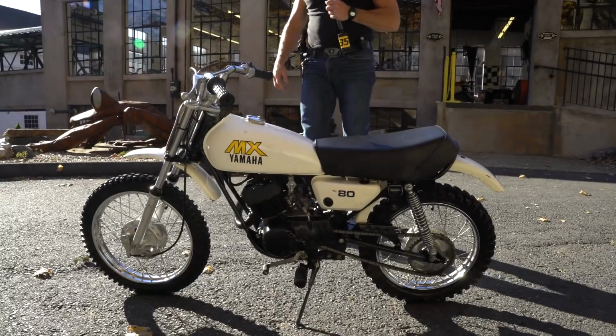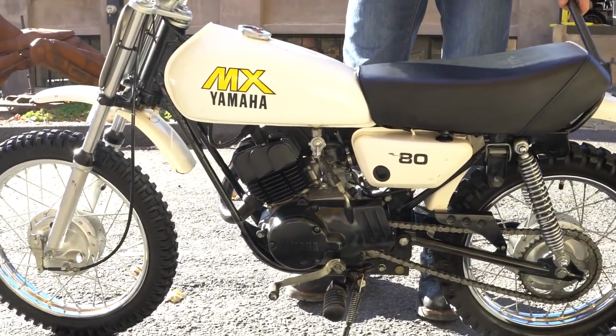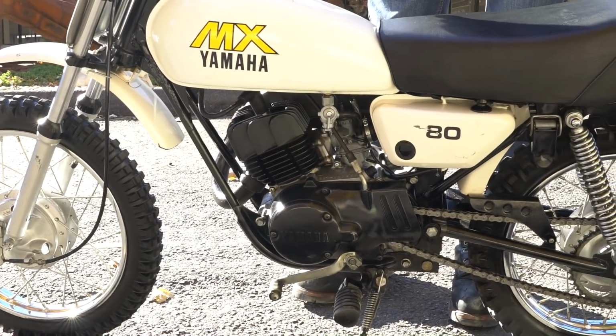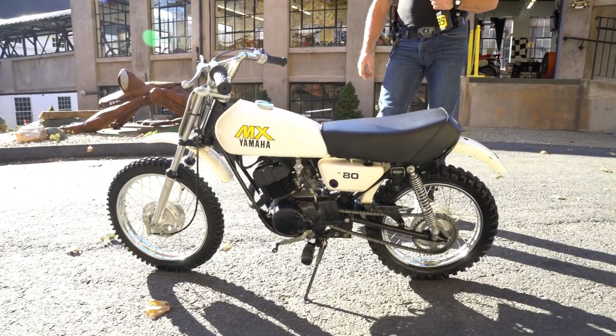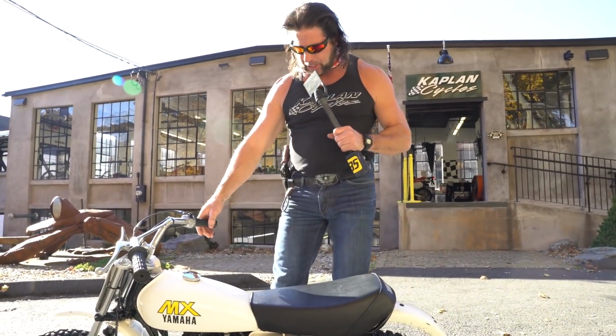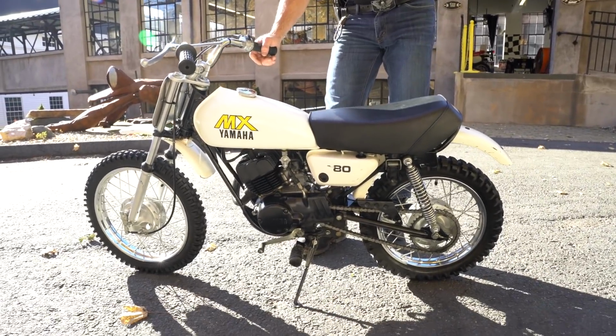This came from a local collector out of Rhode Island that our good friend Harry Hall hooked us up with. And heck, that was probably coming up on a year ago that we got the bike. It's been in the museum on display here. Listen to that thing. Sounds so good.